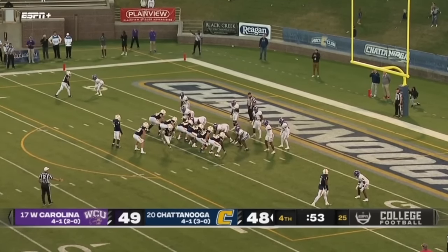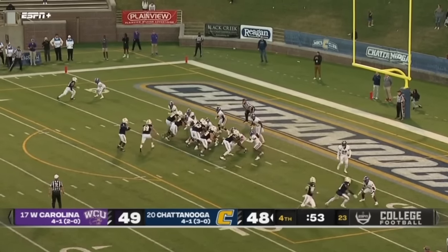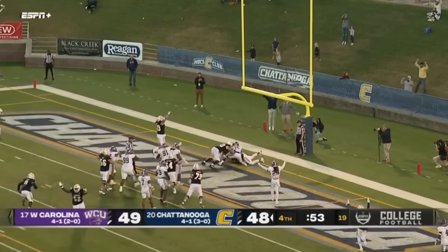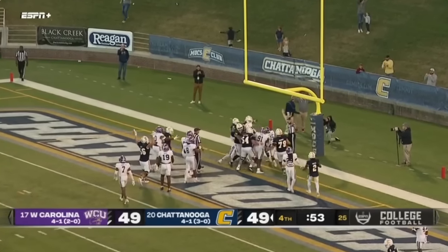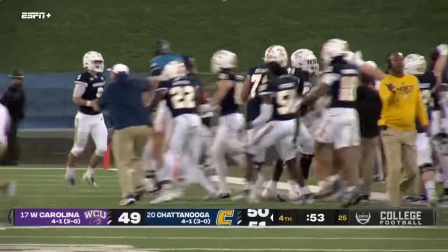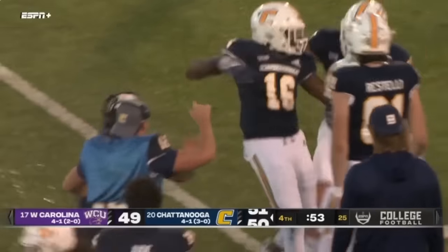Last two-point conversion attempt, we saw the Wildcat. Here it is again. Snap back, forward. He looks to throw. The jump pass. Oh, my! Is it complete? Chattanooga said he caught it. He caught it. That's Overton. Cam Overton made the catch.